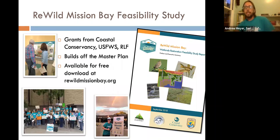We got a grant in 2014 to do the ReWild Mission Bay study. The San Diego Audubon Society got a grant from the Coastal Conservancy and Fish and Wildlife Service. This feasibility study has been under way for almost 2 years now. It looked at some alternatives for wetland restoration, and we did that because the Mission Bay Park Master Plan has been calling for wetland restoration in the northeast corner of Mission Bay for 25 years, since the 1994 master plan. So we were saying that this feasibility study can bring about some of those goals and ideas that were first put out there 25 years ago in the master plan. This report, the feasibility study, is available for free on our website. If you have any problems finding it, just let me know.